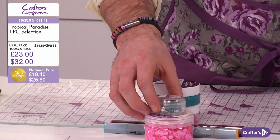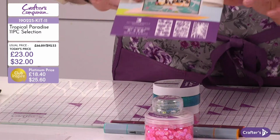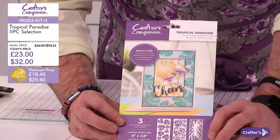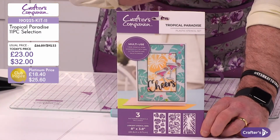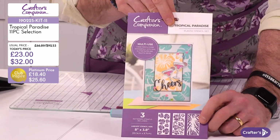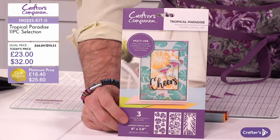Also in here, you will get your stencils. Going to be looking at these over the course of the show. So there's 3 little stencils in here. They are 8 by 3.8. You've got your tropical leaves in there, your sort of foliage. And some of these actually, that one there, for example, might be quite nice to use with your jungle collection. You can see some of these working in really nicely with that.